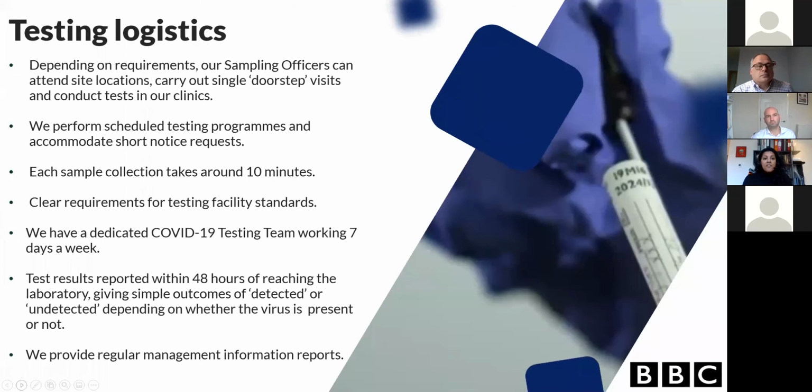So the logistics, how we went about doing this. Depending on requirement, the sampling officer can either go to a specific location, go to the doorstep of somebody's house, because obviously we don't want them to take the risk of having to go into somebody's house where we can't mitigate the risks, but also there is testing at our clinics.